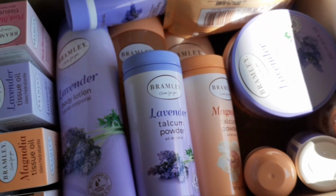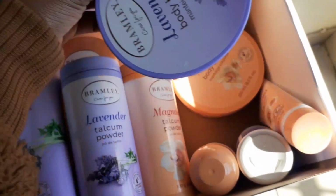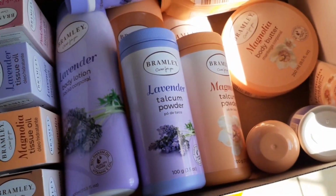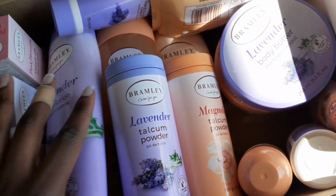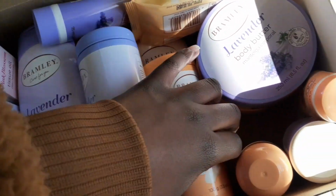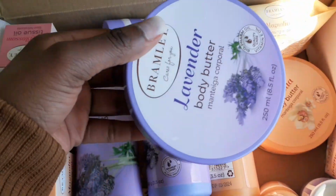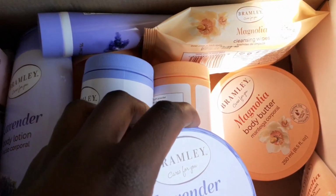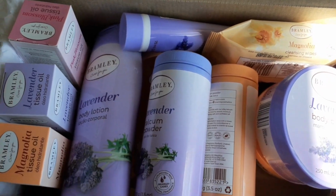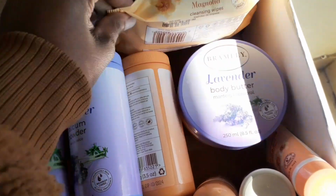So that's 4 plus 5. This is also Magnolia. And then they gave us body butters. It's 3 of them, I think. Where's the third one now? Okay, I can't find it, but it's 3 of them. Is it 2? No, we got 3. They gave us the lavender. Then there's the Magnolia. Oh, the cocoa one I'm already using here. There's also a Cocoa Heaven. Why do I keep saying heaven?